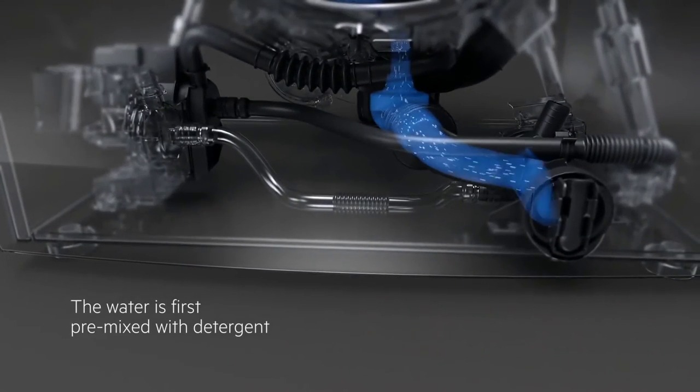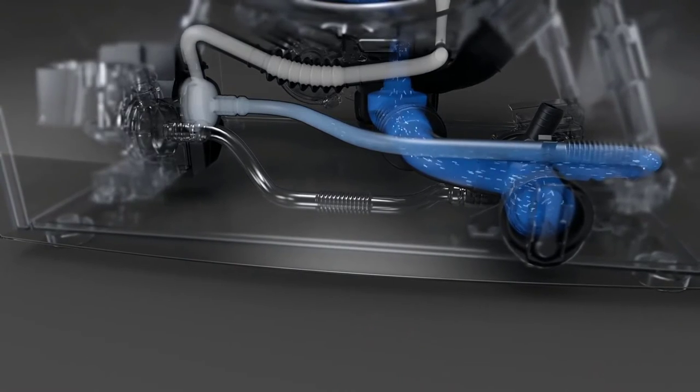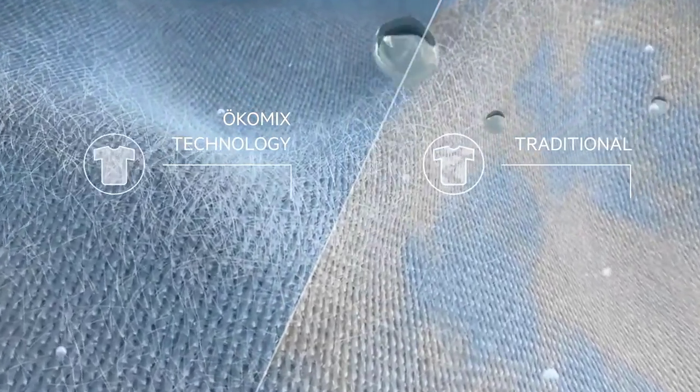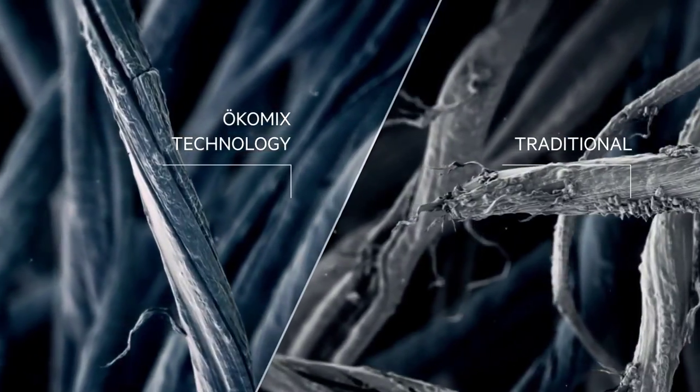Water is first pre-mixed with detergent and then with softener before it enters the drum, so that it's fully dissolved and activated. The dissolved mixture is evenly distributed, reaching, cleaning and protecting every thread, stitch and fiber. The results look fantastic.